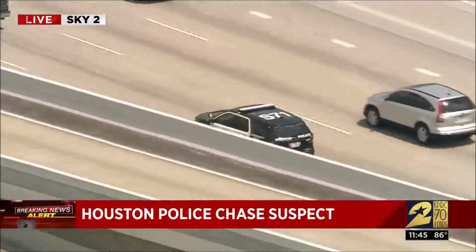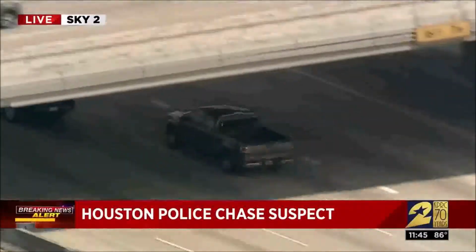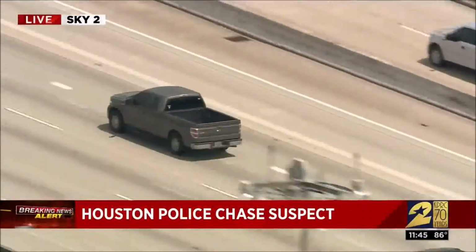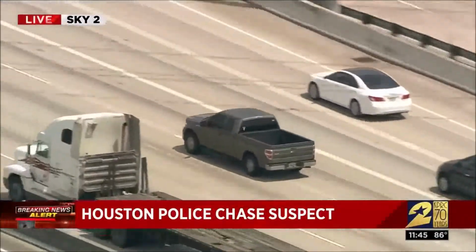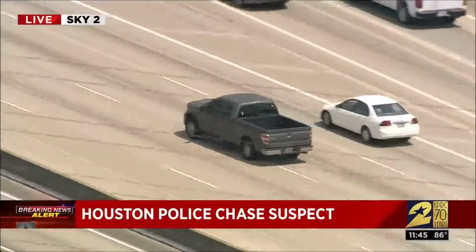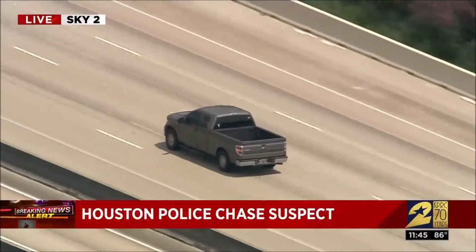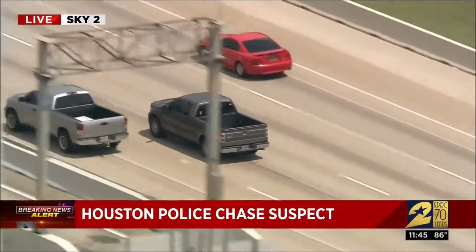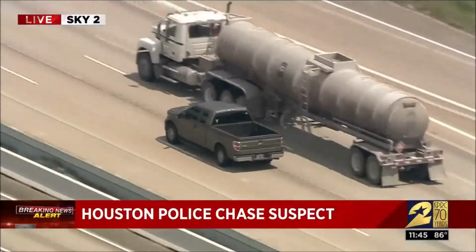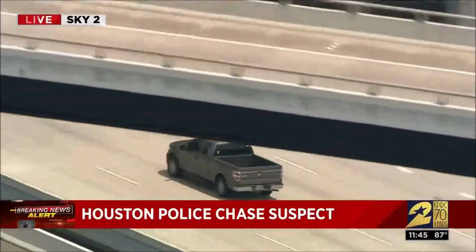The suspect's vehicle, the truck, now approaching the Beltway, again northbound on the Gulf Freeway. You just saw that HPD SUV in close pursuit of this truck. Again, several things that we just don't know at this hour, including who is behind the wheel of this truck, whether there's another person inside, and why this person is running from police in the first place. But our assignment desk is making calls right now to HPD, trying to get a lot of these questions answered for you. And now we're learning that this vehicle is approaching Fuqua Road.